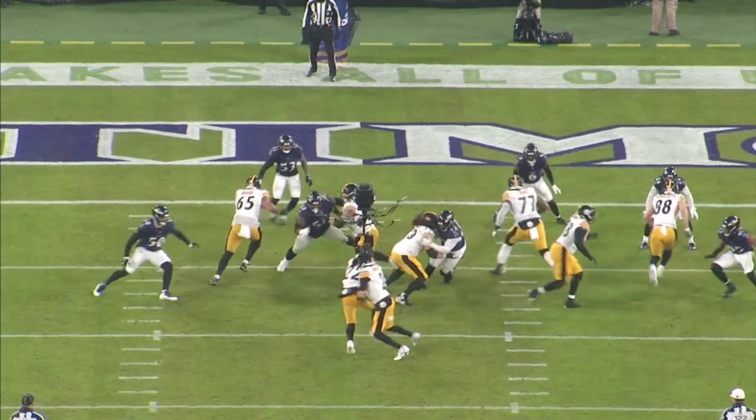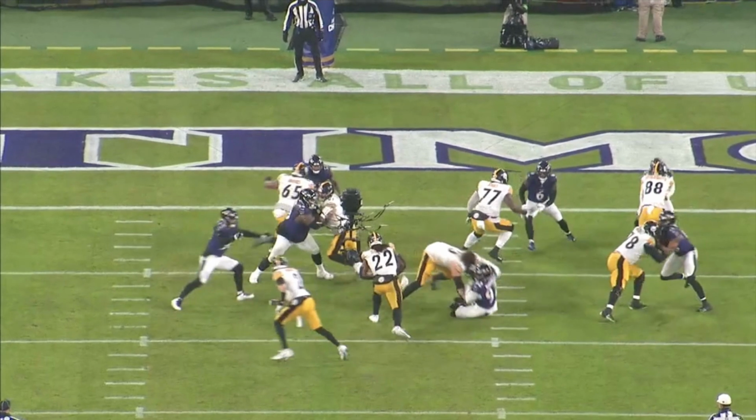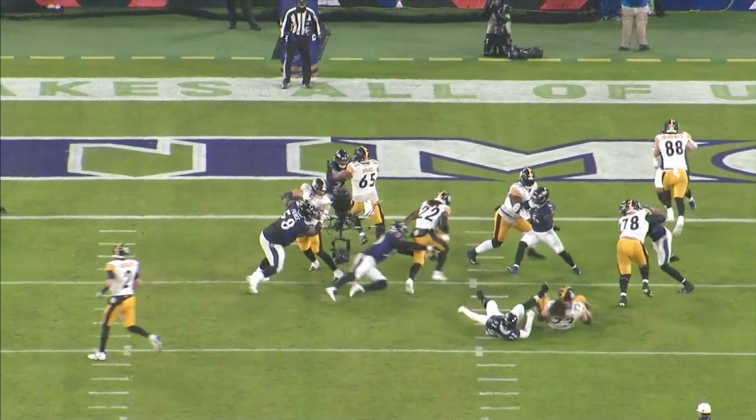All right, I got 2 pullers. You see that one false step and hop to the outside just helps Jones create that inside leverage to wall off that really nice rushing lane for Najee Harris.